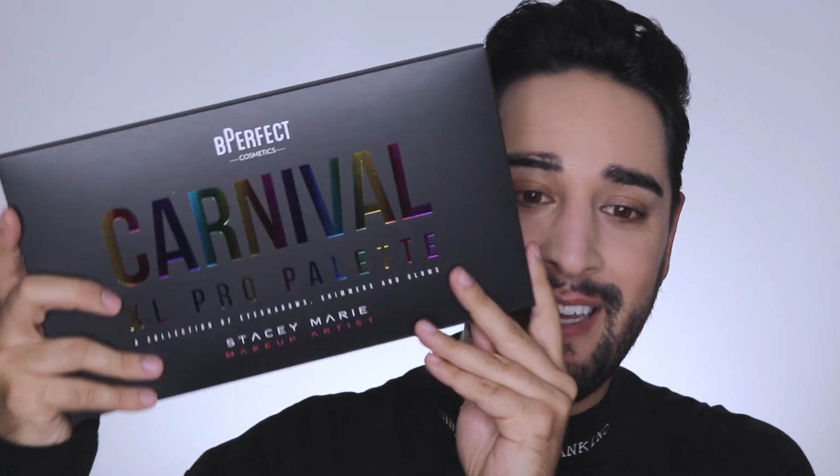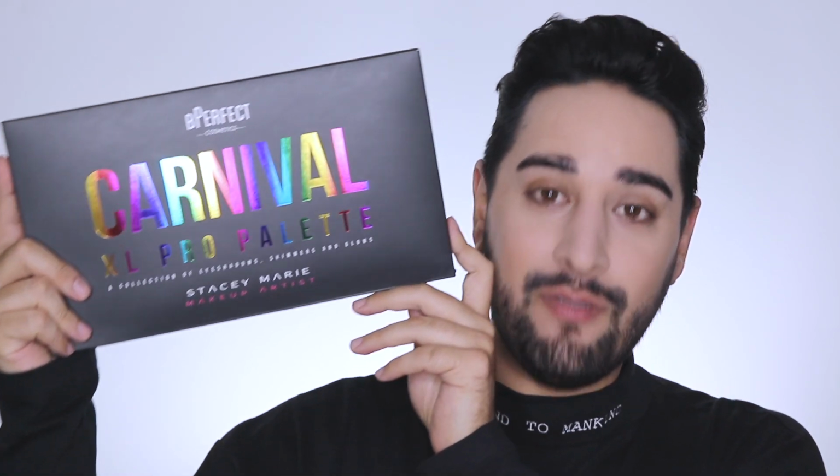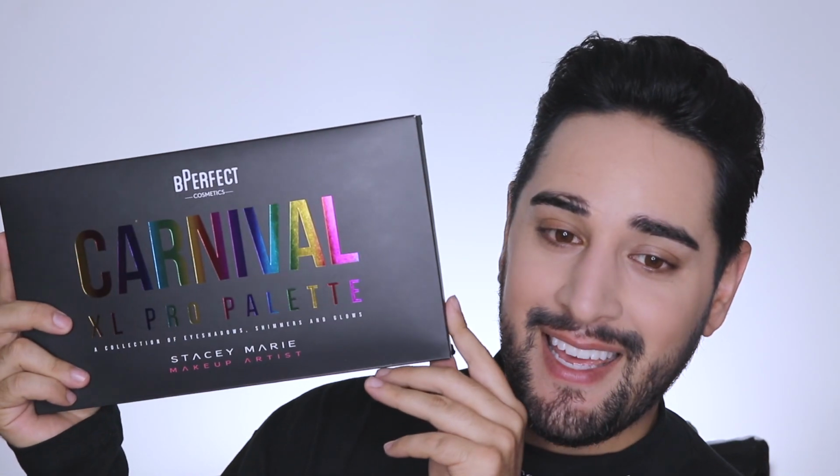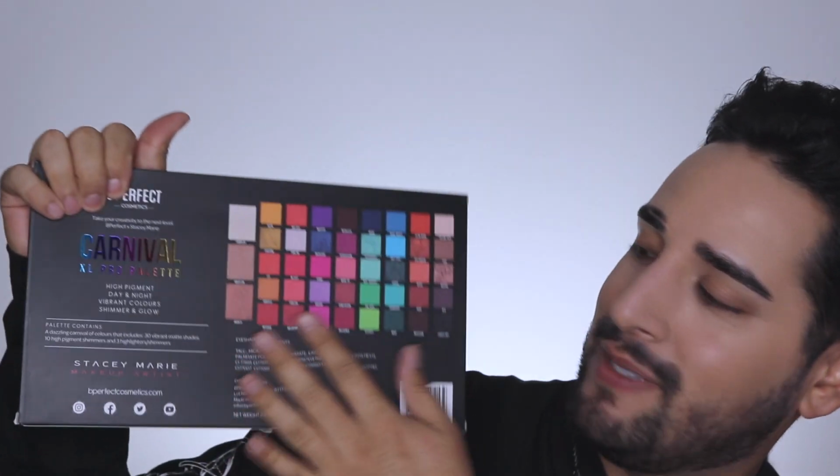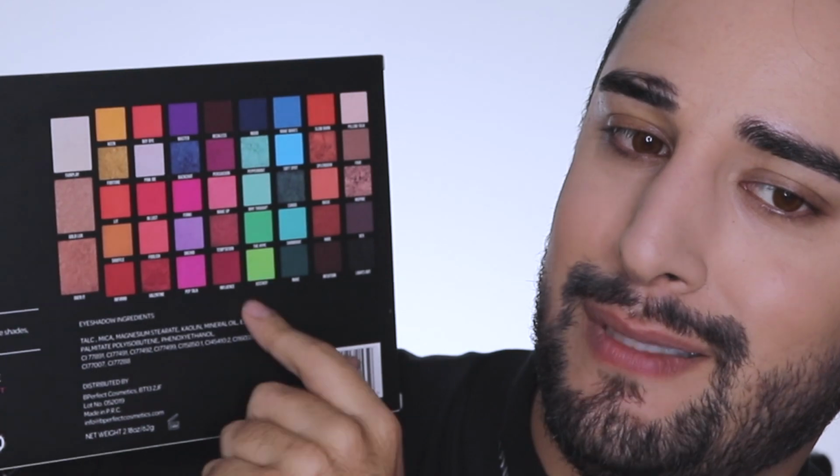So this is the palette. Guys, it is big. I didn't realize just how big it was in Instagram posts and things like that, but it is a huge one. You have a little sneaky peek at the palette. Ooh, look at all these colors.